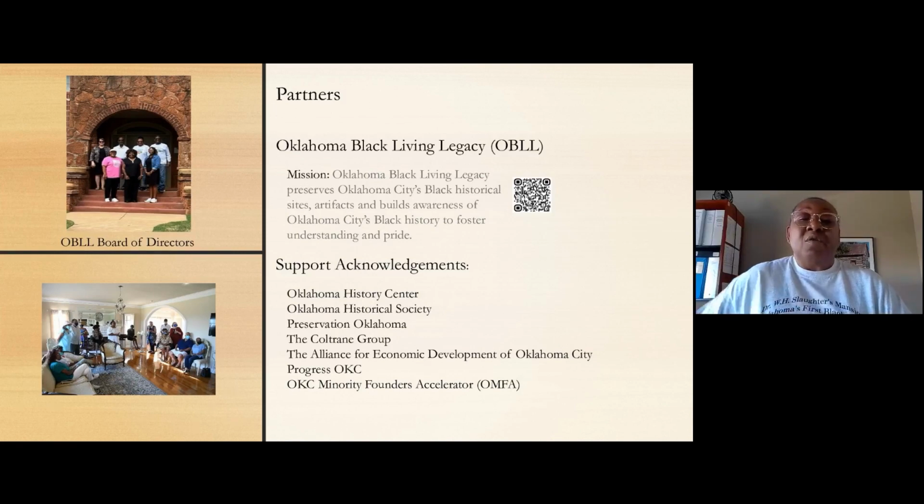And their goal is to make sure that places like the mansion or the Slaughter Mansion are preserved and the stories told and our artifacts protected. So it's a great organization. As you can see, if you want to know more about it, you can use the QR code there.